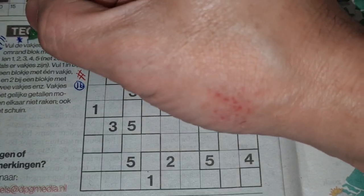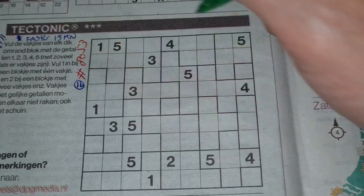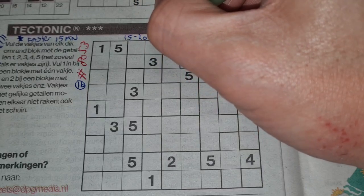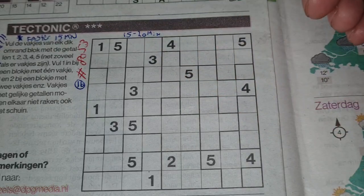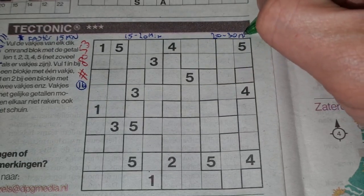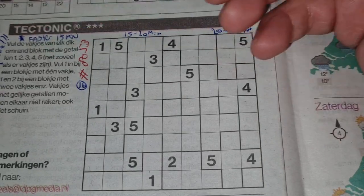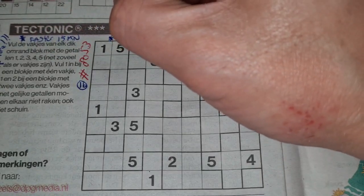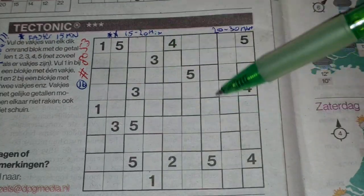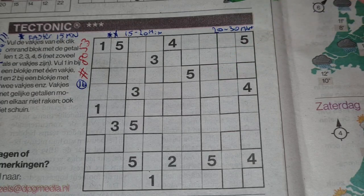1 star, I need to be faster than 15 minutes. For a 2-star puzzle, 15 to 20 minutes. Well, it's indicated with 3 stars, and for a 3 stars puzzle, I need 20 to 30 minutes. So question is, is this a 3 stars, 2 stars, or a 1 star puzzle? We will see. So let's get started. Let me scan the puzzle. The first question to you is, can we see here the single box or boxes?